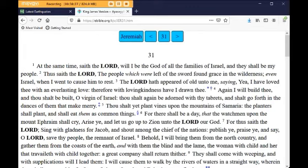And now, continuing reading, I'm presenting the prophetic books of the Bible, and I've already read all of Isaiah's 66 chapters, and we're on Jeremiah now, and tonight we're on Jeremiah chapter 31. This is kind of a long one.